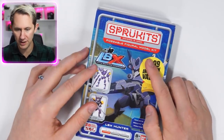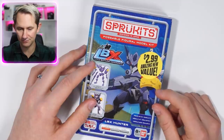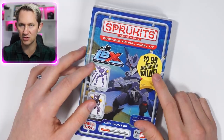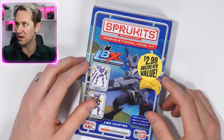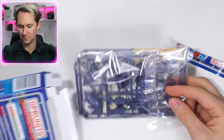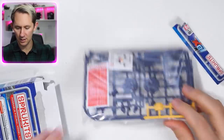Posable figure model kit. $2.99. Amazing value. I would have thought a dollar was way more amazing at the dollar store. Actually, that kind of ticks me off when you go to the dollar store and it says $2.99, but then they try to still tell you, oh no, it's amazing value. There's more and more items like this where it's amazing value and it's like $3, $4, $5. Oh my gosh. Oh, okay.